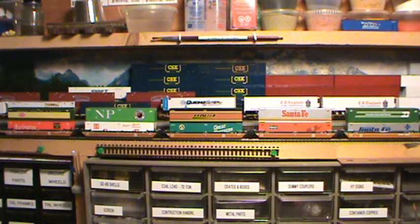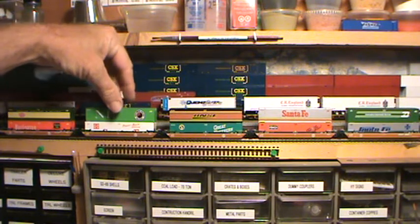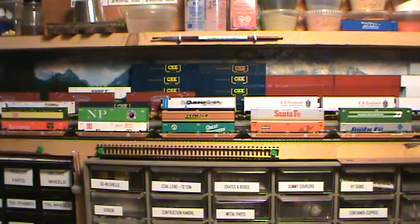This is a Deluxe Innovation 5-unit Maxi 3 whale car set, 48-foot whales. This was a special promotional item that they did, and they are really, really hard to find. But let me show you what we got here.